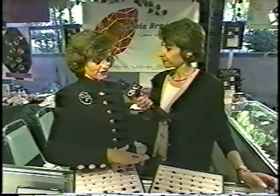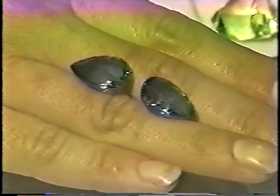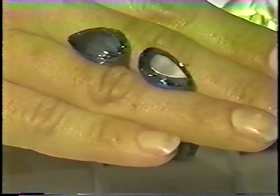I did. These are my favorites. These are fresh from a new find in Mozambique, and what I love about them is the depth of their color, the purity of the color, and the fact that they're such a beautiful match.